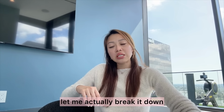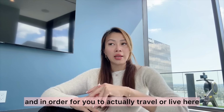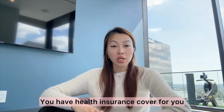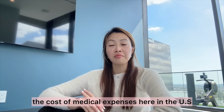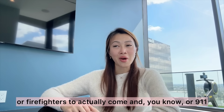So let me break it down, because when you arrive in the US, having health insurance is really important, to be honest, because you are not a resident here, and in order for you to travel or live here, you need health insurance. If anything happens, you have health insurance covering the costs when you get to the hospital checkup, and also medical expenses or bills, and medicine when you get sick. If you don't know, the cost of medical expenses here in the US is extremely high. For instance, if anything happens and you call an ambulance or the firefighters, or 911, it costs you at least a couple thousand dollars from the first place.